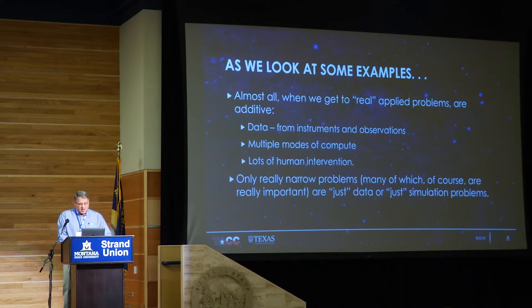So I'll hit this again tomorrow, but Manish mentioned the concept of a cyberinfrastructure ecosystem, and I think that's what it takes at one point. So if there's only one takeaway, it's that every time you look at one of these problems, think of all the different things that you actually have to compute and all the different data sets.